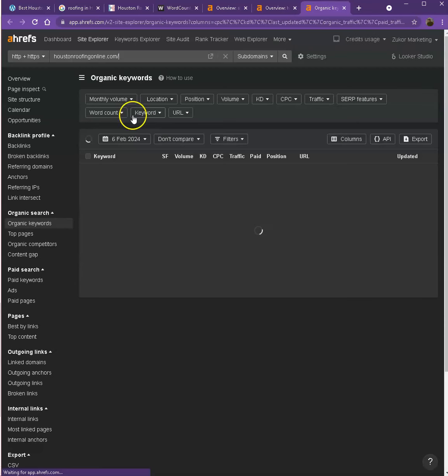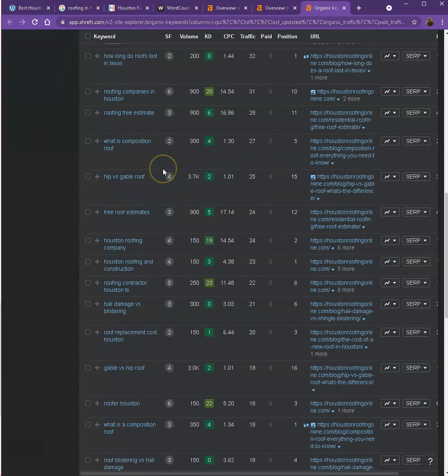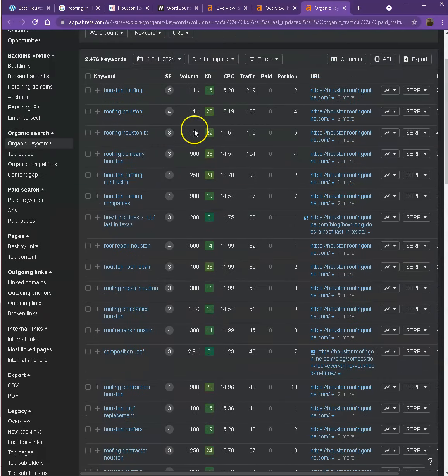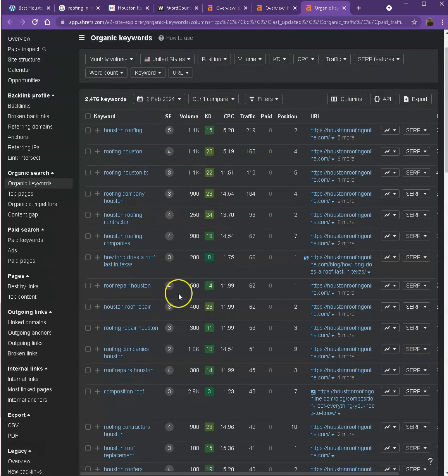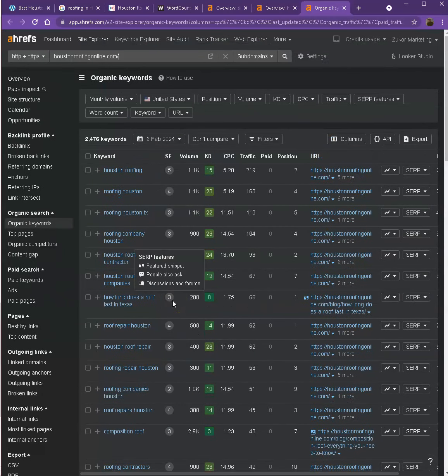Let me just wait for the screen to load up. All right, there you go. If you can see, these are all the keywords that they have listed on their website. When customers search for the specific words, their website will show on top of the list. And if you also look at the numbers under volume, these are all the hits and clicks that they've been getting per month with these keywords. Using this one as an example, if customers search for hip versus gable roof, they were able to get 3,700 clicks out of this keyword alone. That's how important choosing the right keyword is to appear on your website. That way, more customers will be able to find your website quicker and easier.